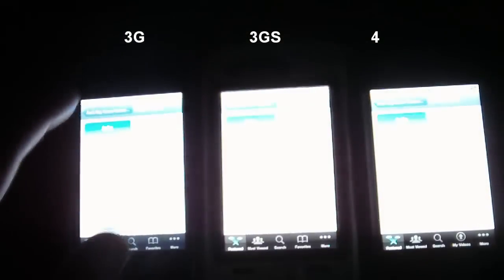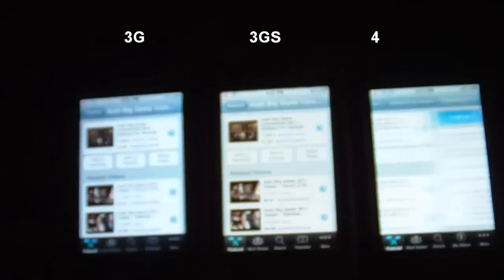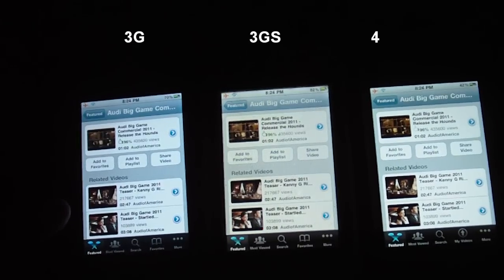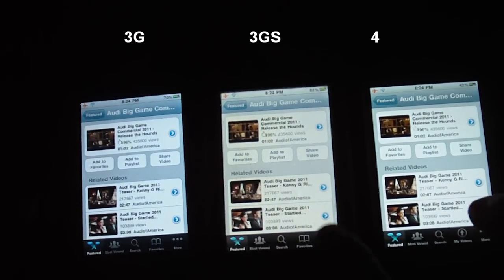All right, I want to do one more video test because I can't believe that you actually just won that. Why did you win that test? Once again, my phone's cooler. The 3GS just beat the iPhone 4 yet again. We need to find a larger video to do this test on. This one right here, 2 minutes and 47 seconds. It says Audi Big Game 2011 teaser, so let's try that.